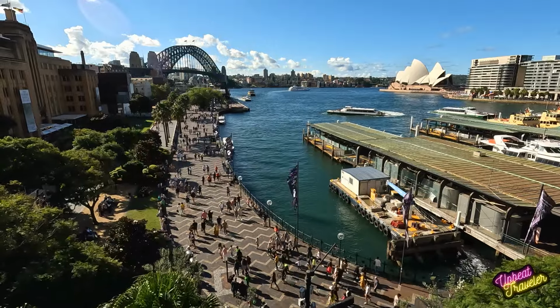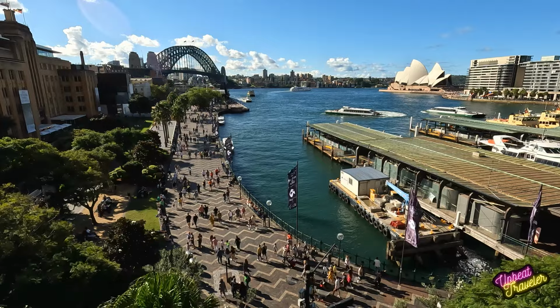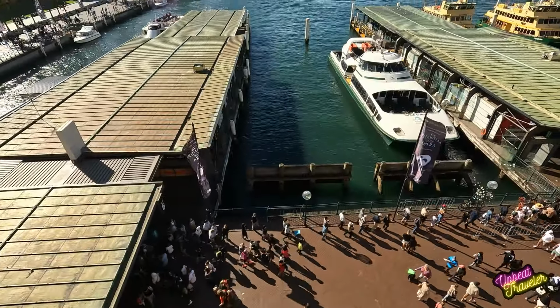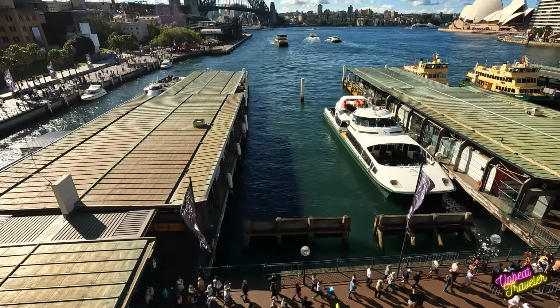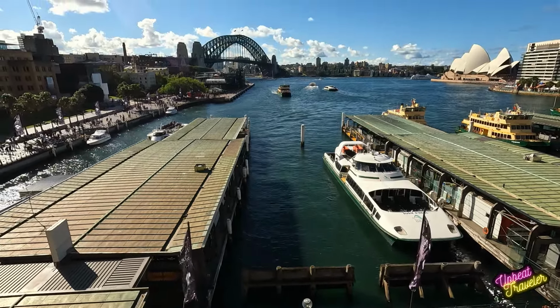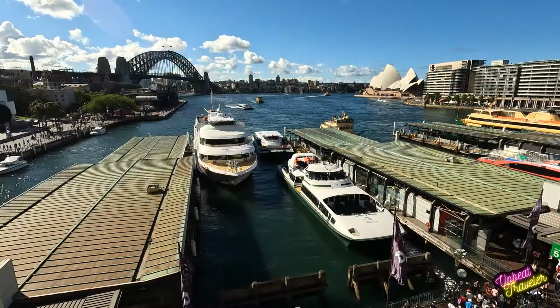Whether you arrive by ferry, train, light rail, bus, or simply on foot, Circular Quay welcomes you with its vibrant energy and stunning waterfront views. Each mode of transport offers a unique perspective of Sydney's iconic landmarks and ensures a memorable journey to this historic and cultural heart of the city.